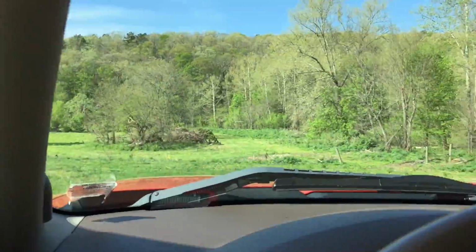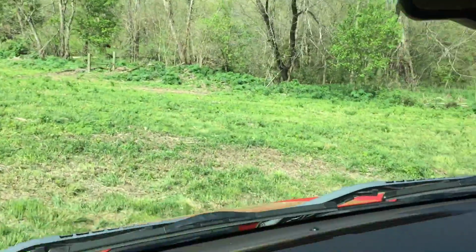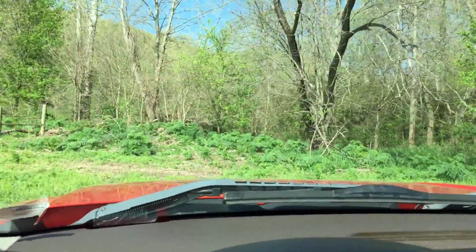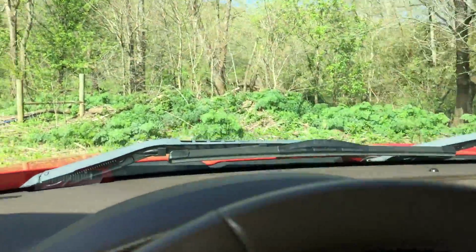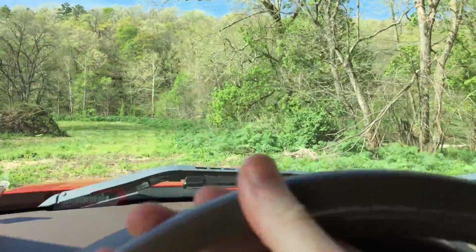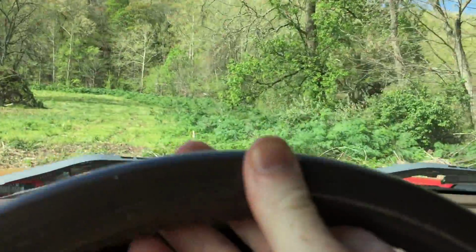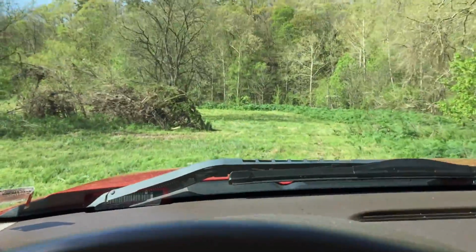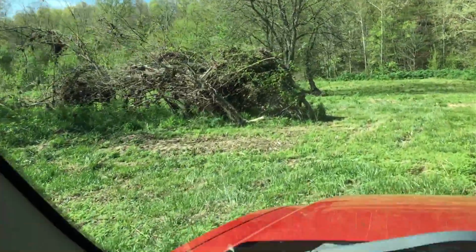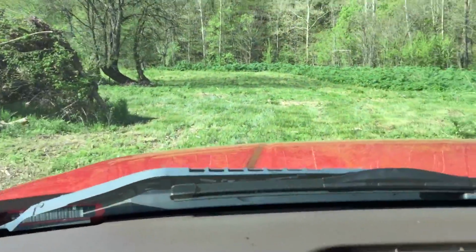Down the mountain. Whoa. A little steeper than I remember. This is just an old fence line here. But now you can see we dropped down a little more. And with those small trees being pushed over, you can see there has been water up through here.